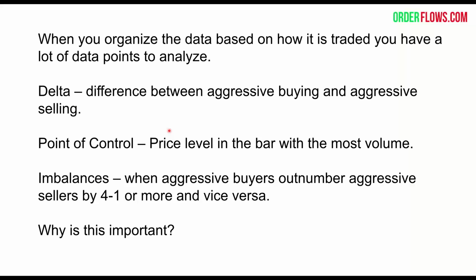So once you organize that data based on how it's traded, you have a lot of data points to analyze. And the three building blocks of order flow are delta, point of control, and imbalances. Now, delta is the difference between aggressive buying and aggressive selling. Point of control is the price level in the bar with the most volume, right? Every bar is going to have a delta. Every bar is going to have a point of control. Now, imbalances is what happens in the bar, right? It's what happens when you have aggressive buyers outnumbering aggressive sellers by 4-1 or more, or vice versa, right? So it's telling you what's happening in the two-way auction.